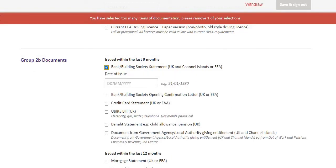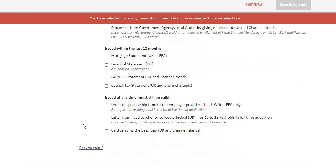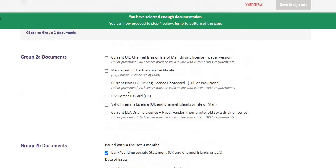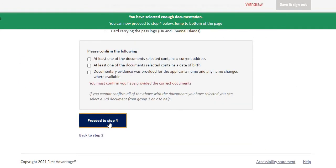I'm going to put my bank statement, and I'm going to put the date over here. Just try to put your latest date. Then it's going to be issued within the last 12 months, so I'm going to select this one as well. When you select one document from here, it will say you have selected enough documents. Now you can proceed to step 4 below, so jump to the bottom of the page and proceed to step 4 now.